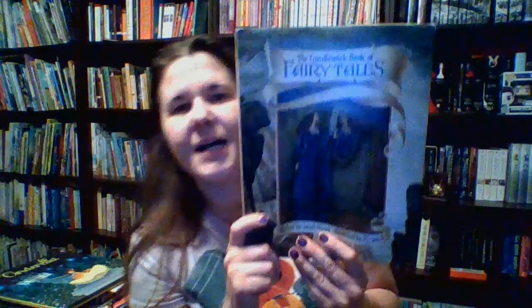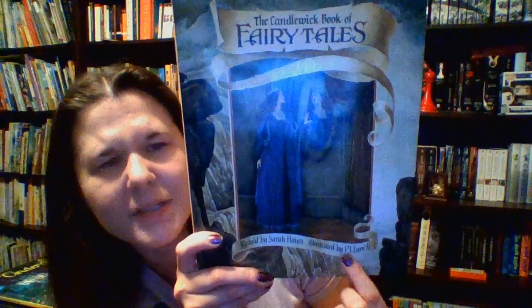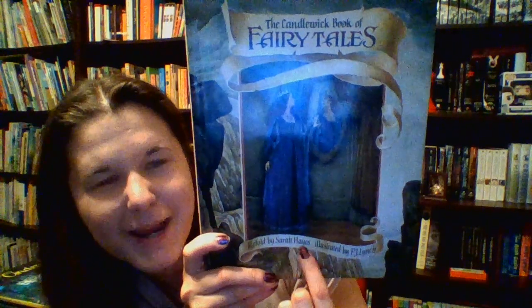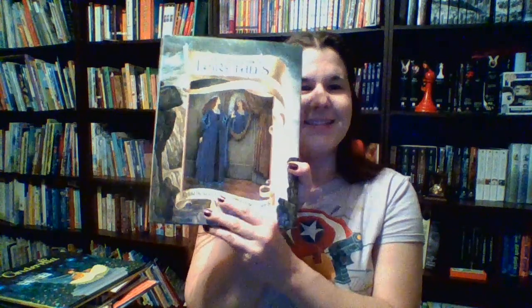So let's talk about Snow White next. So sort of a couple of classic versions. The Candlewick Book of Fairy Tales is a classic collection. I also really like it because the author is my name, Sarah Hayes, except it's spelled backwards. My name doesn't have an H. Sarah doesn't have an H, and Hayes doesn't have an E. But this has Sarah with an H and Hayes with an E. But otherwise, it's my name.